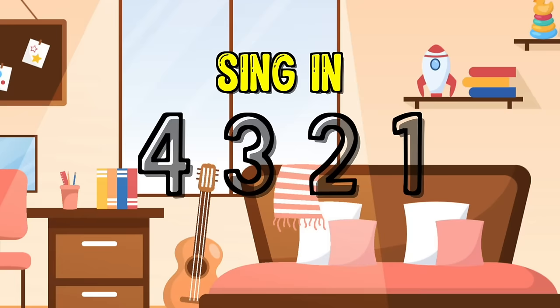Jumping on the bed. One fell off and bumped his head. Mama called the doctor and the doctor said, no more monkeys jumping on the bed. Oh no, there's still one monkey jumping on the bed. I hope he doesn't bump his head.